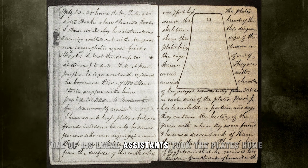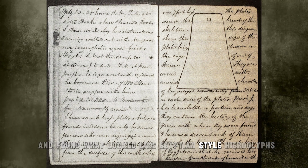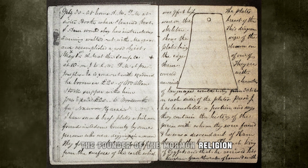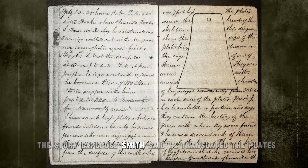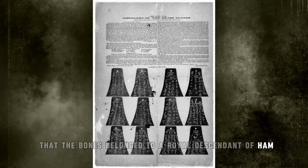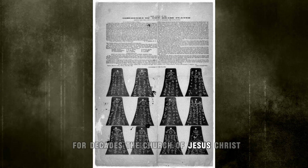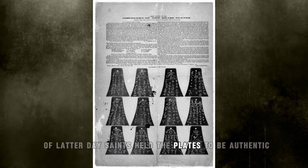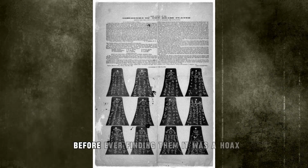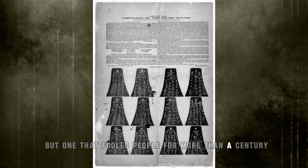One of his local assistants took the plates home, cleaned them, and found what looked like Egyptian-style hieroglyphs. Once word reached Joseph Smith, the founder of the Mormon religion, the story exploded. Smith said he translated the plates and declared that the bones belonged to a royal descendant of Ham, son of Noah, with Egyptian blood. For decades, the Church of Jesus Christ of Latter-day Saints held the plates to be authentic. In truth, Wiley had them forged in a blacksmith shop before ever finding them. It was a hoax, but one that fooled people for more than a century.